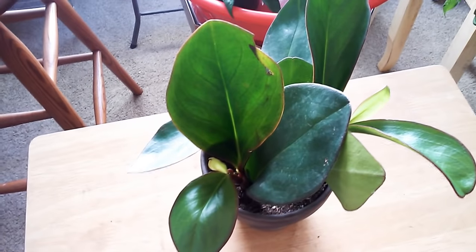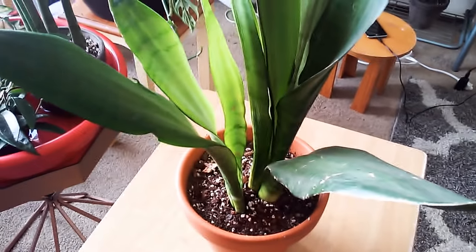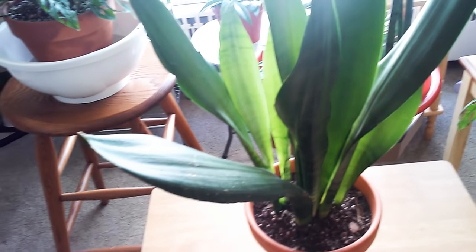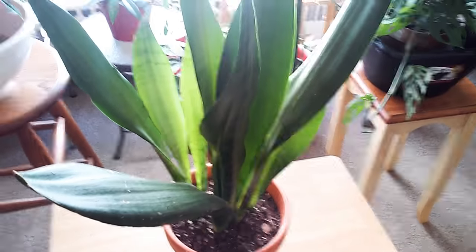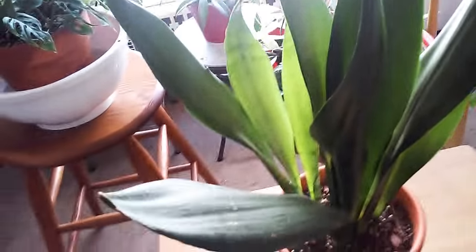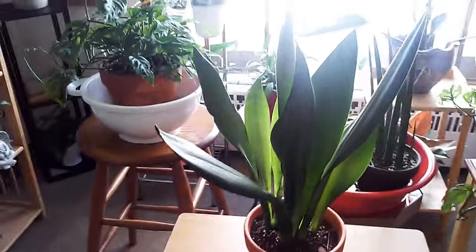Next, I was gifted this beautiful Sansevieria. Now, this came from a nursery that I go to. It was in a big, huge pot, and she basically broke it down for me, but it was labeled as Silver Queen, but I'm believing it's a Moonshine, but I don't know. You know, you never know.